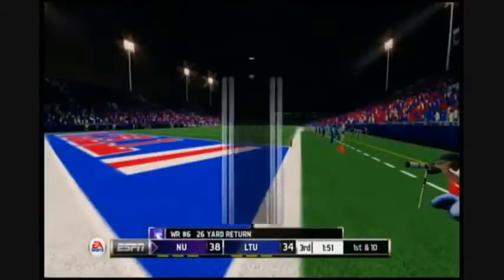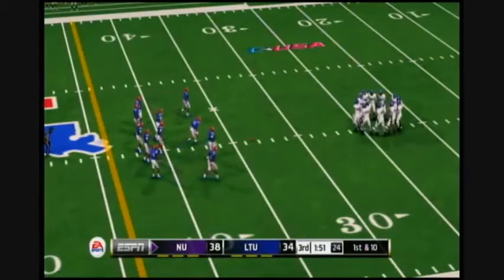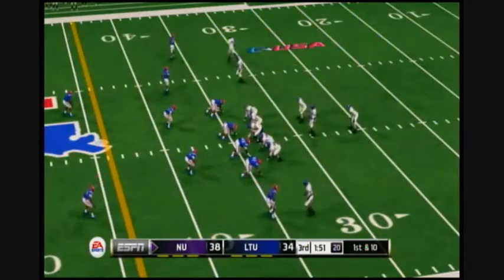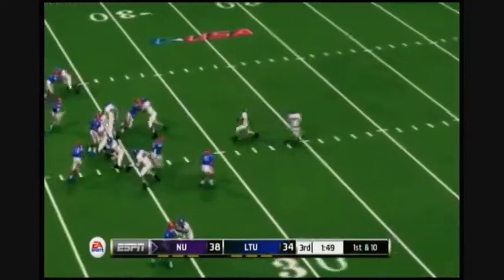Tackled at the 34. The Bulldogs have really surprised everybody in this football game. They have not been intimidated at all, which is great to see. The attitude and effort of this team's put them in a position where they got a shot to win this game here in the second half. So it's time to see this offense go to work again. This defense couldn't stop them from moving the ball and inevitably finding the end zone.